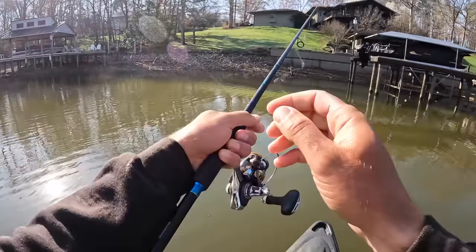Uh-oh, we got Animal Planet going on over here. I don't know if they're fighting or fornicating. Could go either way, could be both. Yeah, well, that went better than expected. I probably made Alex's day there too, because now he's going to just come and roll up that line. He don't have to dig nothing.